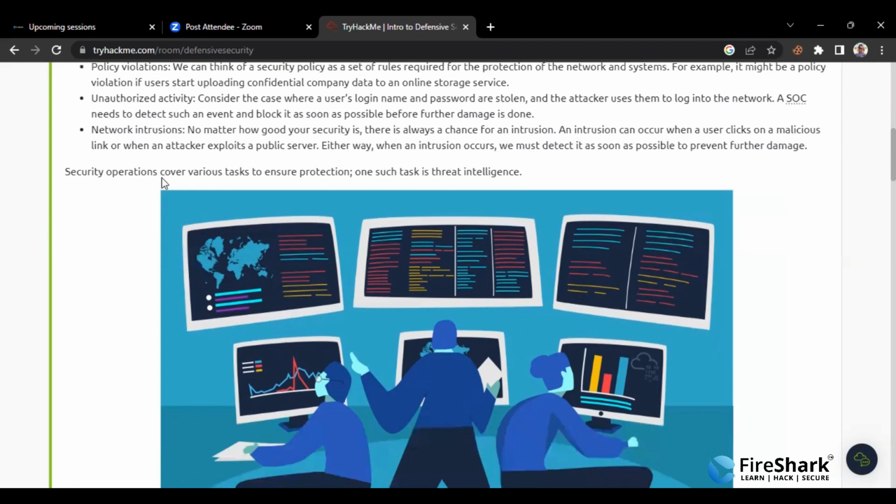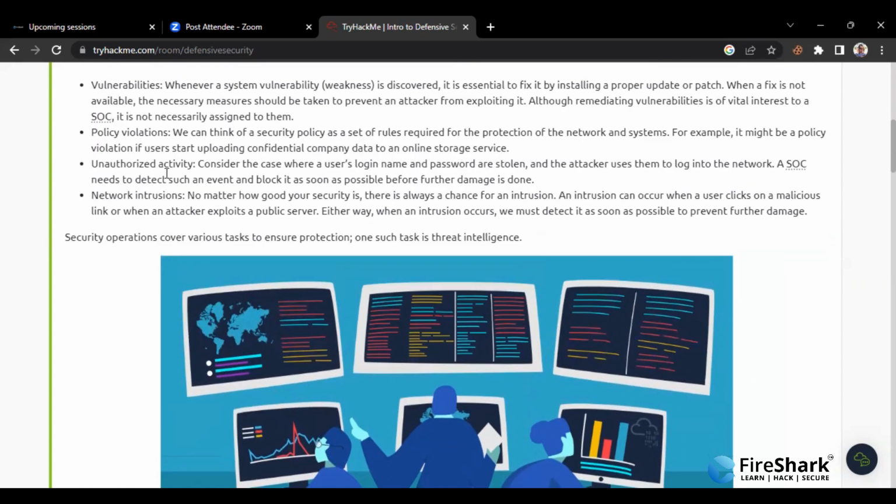So next is network intrusions. No matter how good your data or your security is, there is always a chance for an intrusion. An intrusion can occur when a user clicks on a malicious link or when an attacker exploits a public server. Either way, when an intrusion occurs, we must detect it as soon as possible to prevent further damage, because if our network is compromised, malicious files and malware can enter our network and cause damage to our systems.